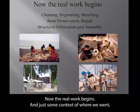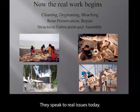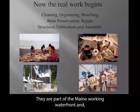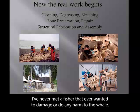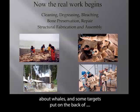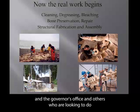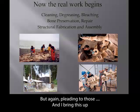Just some context of where we went and these individuals that I think are important. I think they're iconic. They speak to real issues today. They are part of our Maine working waterfront and a species that I think all parties are really committed to working with. I really want to emphasize that point. I've never met a fisher that ever wanted to do any harm to the whale. Now, I've heard plenty of derogatory things said in a political context about whales, and some targets put on the back of energy and the governor's office and others who are looking to do things in the interest of climate change and carbon reduction for the state, but again, impeding into those waters.